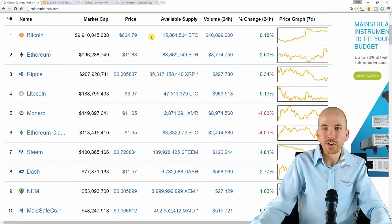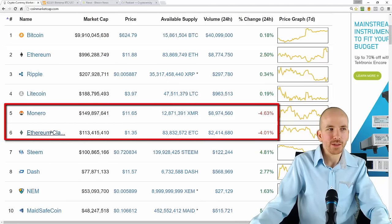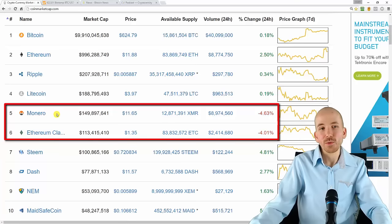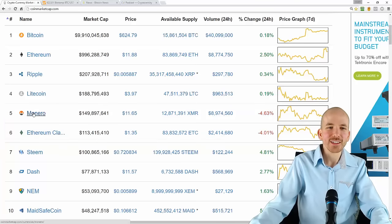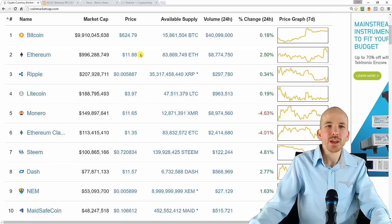Now, just looking at the market roundup real quick, we see a lot of green in the top 10. Everything in the top 10 has gone up today, apart from these two, which is Ethereum Classic and Monero. Now, there's a problem. When the cursor turns into a little thumbnail clicker, the highlight goes away. Or maybe I can fix that. Anyway, so that's what the market roundup would look like.